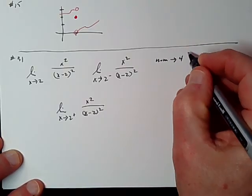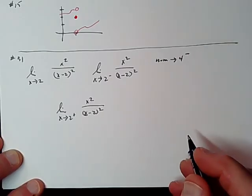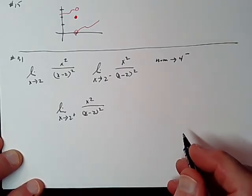Okay, so as x approaches 2 from below, the numerator is tending to 4. I know it tends to 4 from below. I'll write that in because why not? But mostly it matters that it tends to 4.